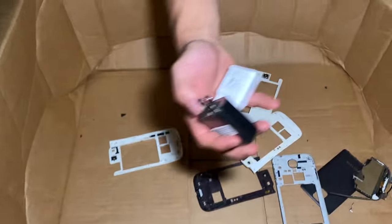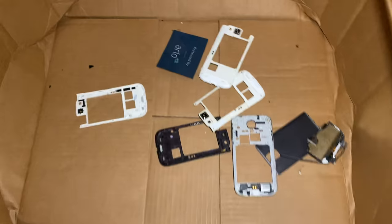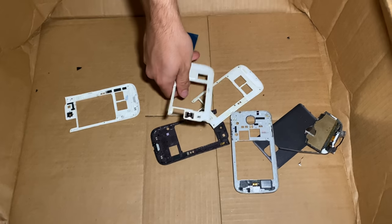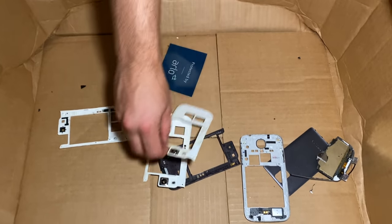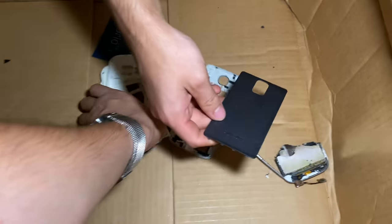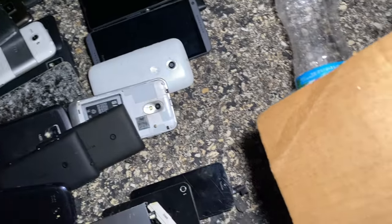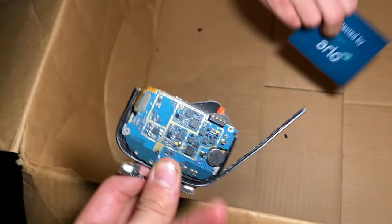We have two charger cubes. Brand new charging cubes, guys. Sweet. And then we have a bunch of parts. I'm not even sure. These look like they're the same. Yeah, those all look the same. This is the back to one of them. I recognize that. I think we had one missing a back. And we have this, and this. Part of a phone. Destroyed phone. Garbage, right? Yeah, that's garbage.